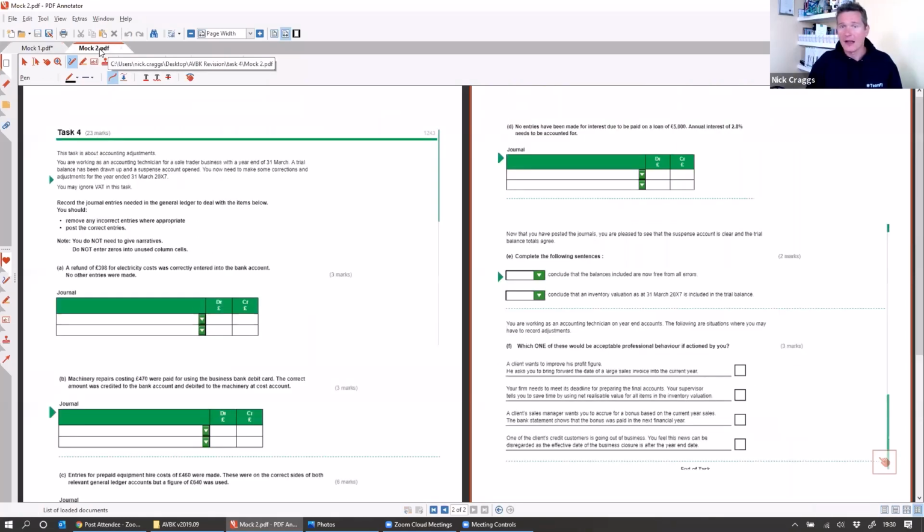Right, let's move on. This is another completely different layout, but the theory is the same. And remember, RTBQ, read the question. So, task 4, again, it's 23 marks. That never changes. Now, we work as an accounts technician, 31st of March, year end. A trial balance has been drawn up, and there is a suspense account. And we need to make some corrections.